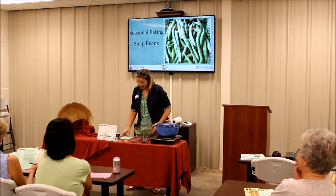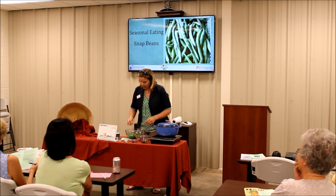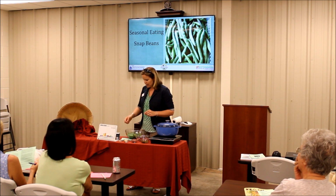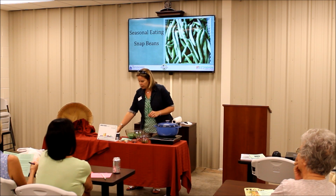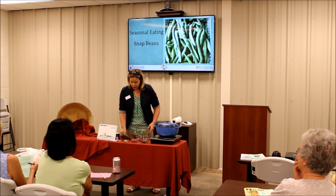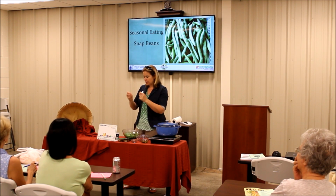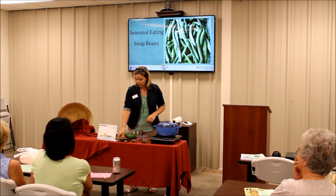When you look for green beans, you want undamaged pods. If it has any insect damage, you want to try to cull that out as you are going through the beans. You want firm, but you want it to be snappy, not too soft, but you don't want it overly mature.